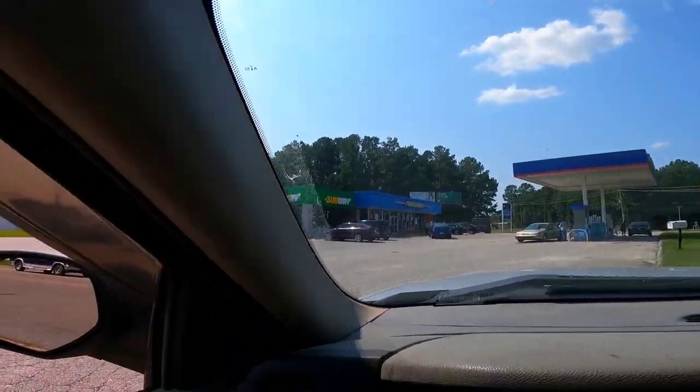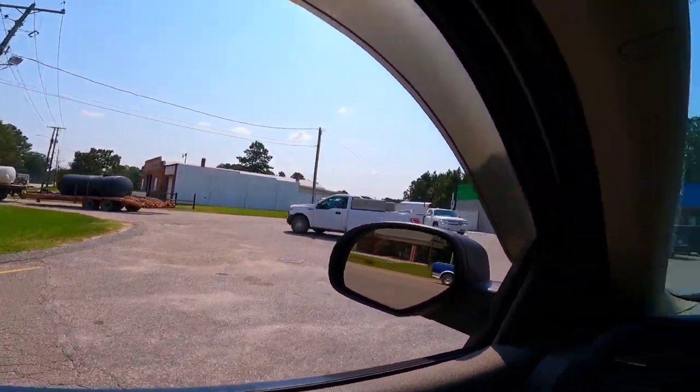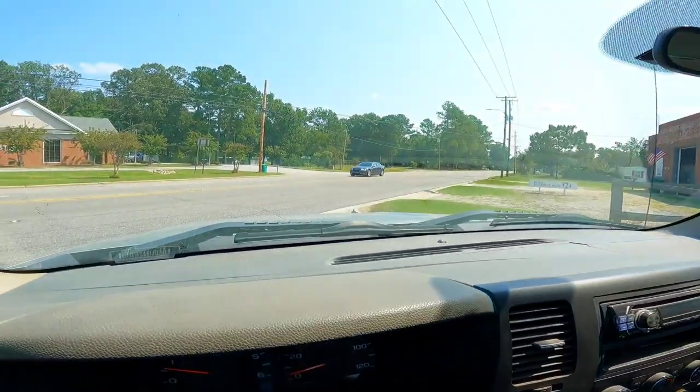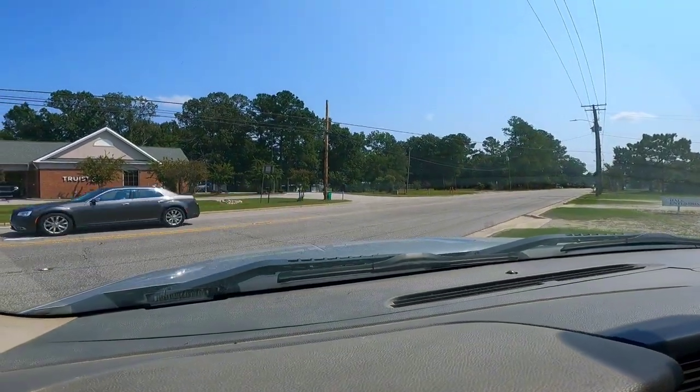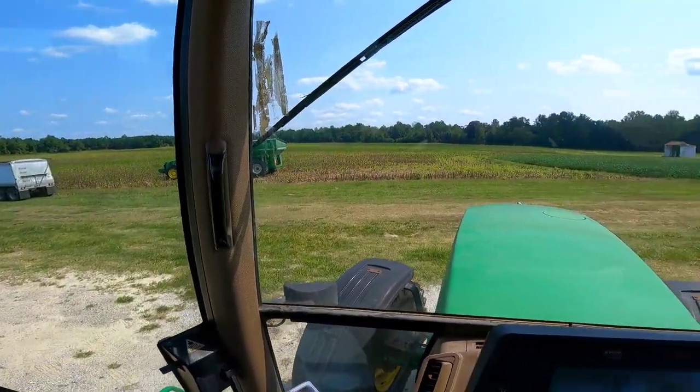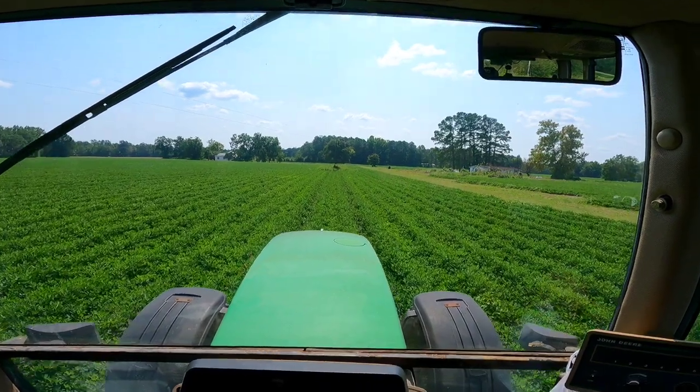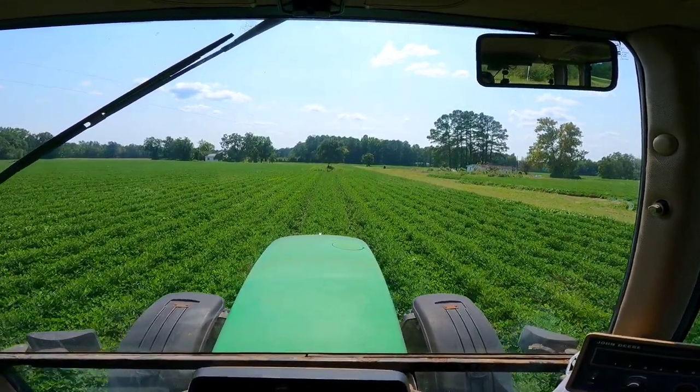Alrighty, we have arrived. Looks like somebody's getting ready to do some spraying there. We came and we conquered. Time to head on back, you guys. Alright, so we're heading out with the bush hog now. So we are actually back at Father Beaver Dam Farm.